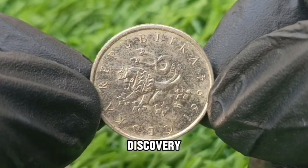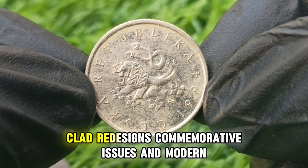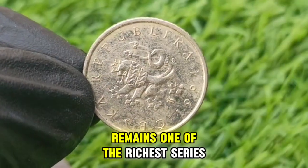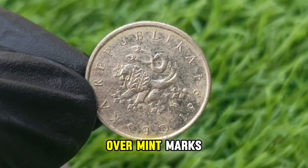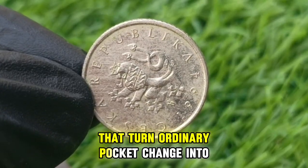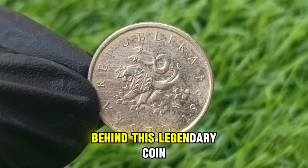while other years produced missing clad layer errors, partial collar strikes, and broad-struck examples that offer collectors endless opportunities for discovery, proving that the Washington quarter, from its beginnings in 1932 through its silver years, clad redesigns, commemorative issues, and modern programs, remains one of the richest series in American coin collecting, filled with key dates, transitional pieces, over-mint marks, double dies, and accidental masterpieces that turn ordinary pocket change into hidden treasure for those who know what to look for and understand the long and complex minting history behind this legendary coin.